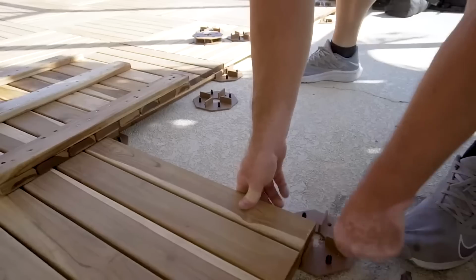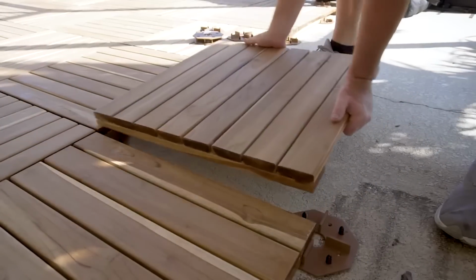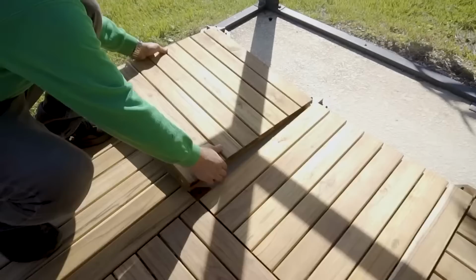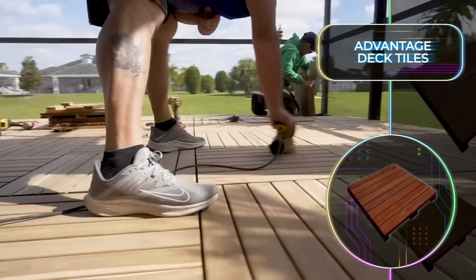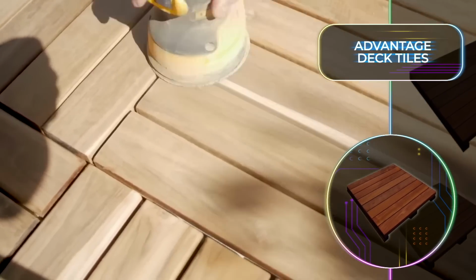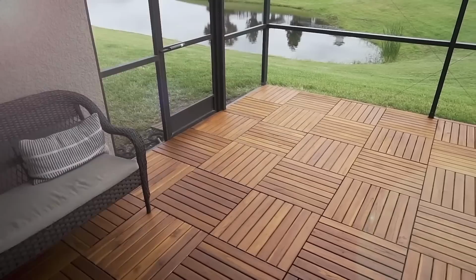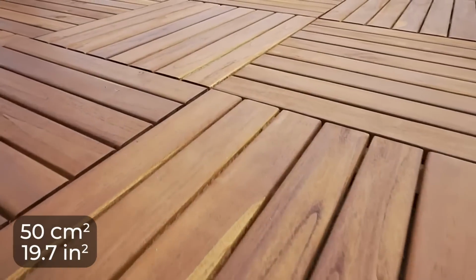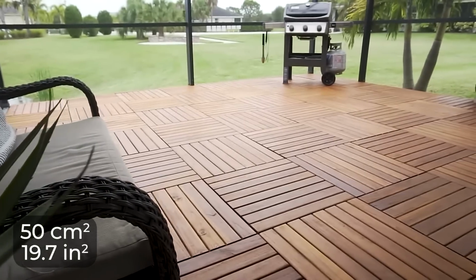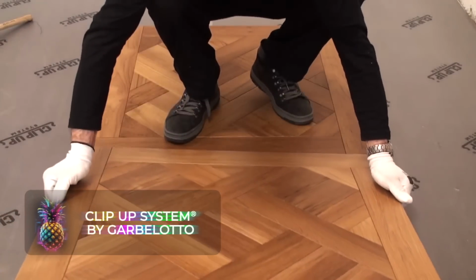Made with sustainable materials like wood and composite, these tiles are durable and designed to withstand the elements, so your outdoor area stays looking great year-round. Perfect for DIY enthusiasts or anyone looking to upgrade their backyard or set up a temporary outdoor space. That said, these tiles don't come cheap. For instance, you'll have to part with $19 for a 50 centimeter or 19.7 inch square tile crafted from exotic Garapa wood.